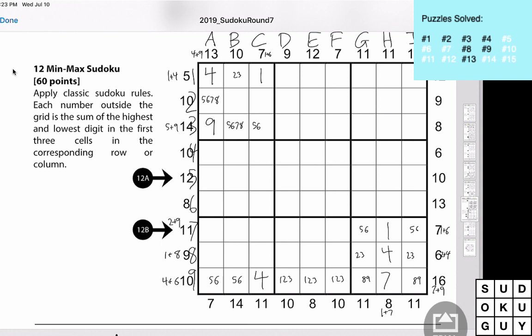We have a lot of 4s. I don't think I would have expected that, given the nature of the puzzle.